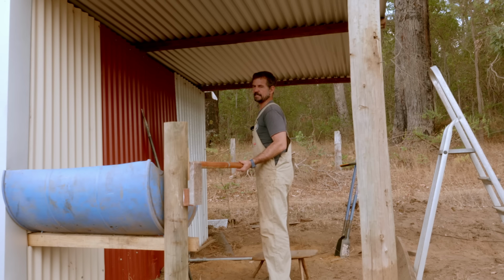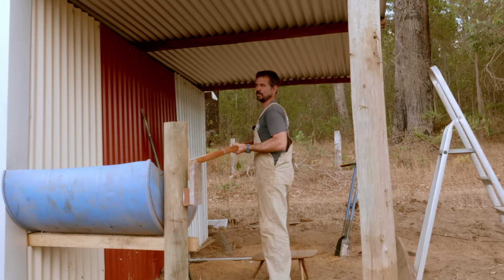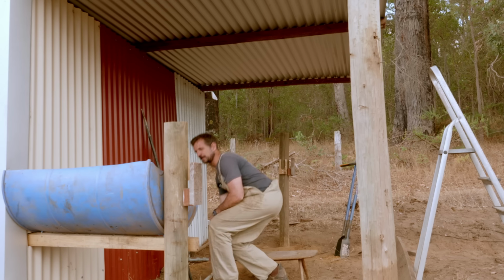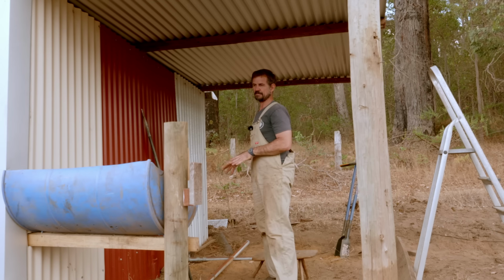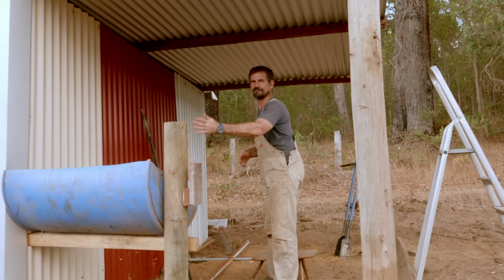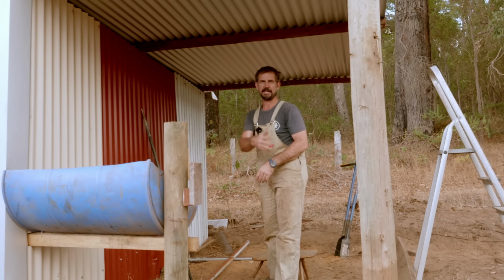So this thing can come out fairly easily, and you might wonder why that is. There's a couple of reasons I've done it like that. When I've finished milking and Astrid wants to go, then of course I can just take that and I don't need a front gate. She can go out any other way.